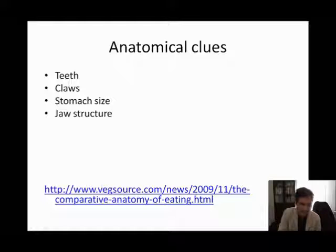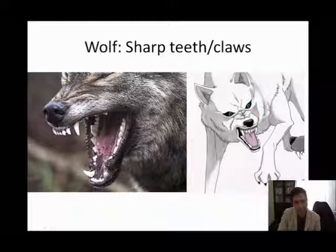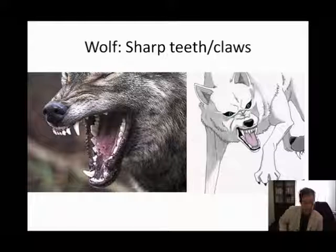This is actually a very nice web article written by an MD, Dr. Miller, online that I found, and I used that to model my presentation on the anatomical aspects of our bodies that give us some clues about what kind of diet we are designed to eat. All right, so let's start off first with teeth.